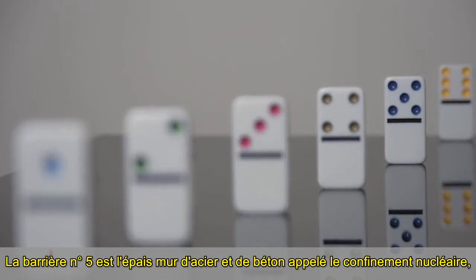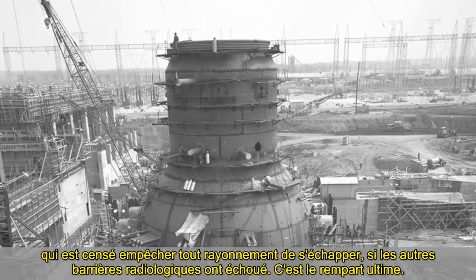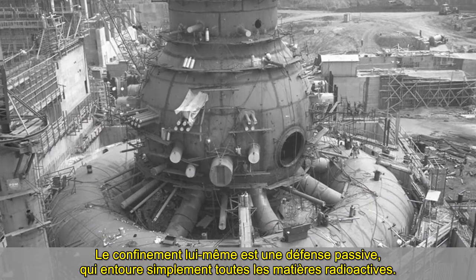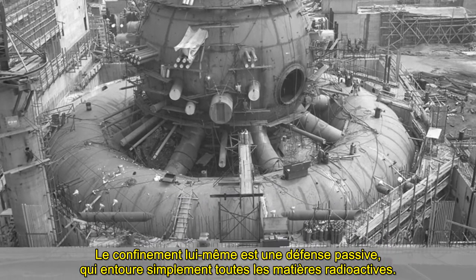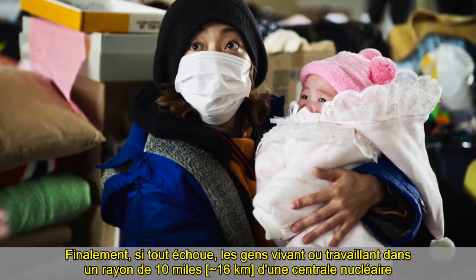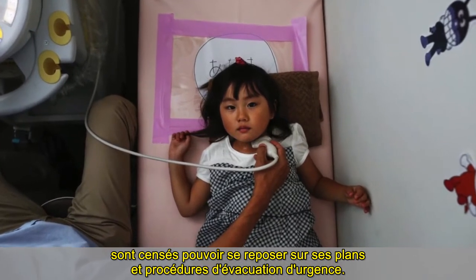Barrier number five is the thick wall of steel and concrete that's called the nuclear containment. That's supposed to prevent all the radiation from escaping if all the other radiation barriers failed. It's the final barrier. The containment itself is passive. It just surrounds all the radioactive material. Finally, in case everything does fail, people living or working within 10-mile radius of the nuclear plant are supposed to be able to depend on its emergency plan and evacuation procedures.